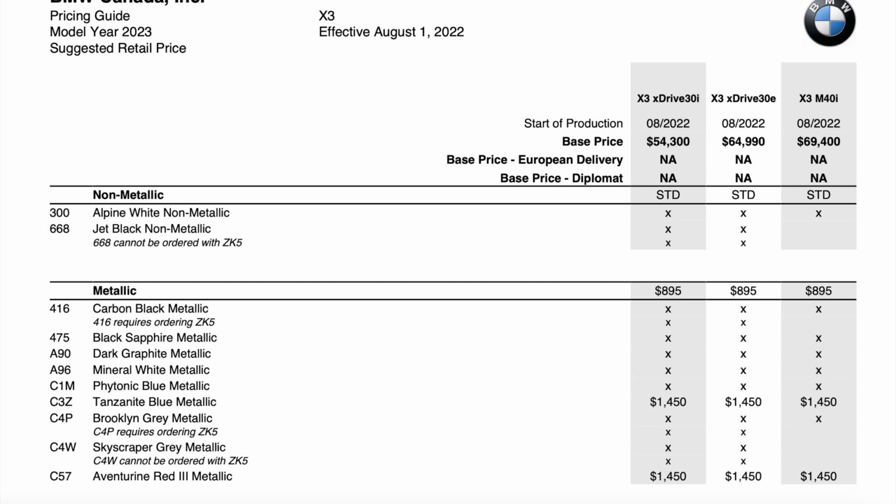Product bulletin, we get into the base MSRP. The X3 30i got a base MSRP increase by about $1,300. The hybrid got a $10,000 price increase, which actually makes sense because the 2022 X3 was this odd pricing. I think they wanted to lower the base MSRP for advertisement, but basically if you ordered a very base hybrid, it was a killer deal.